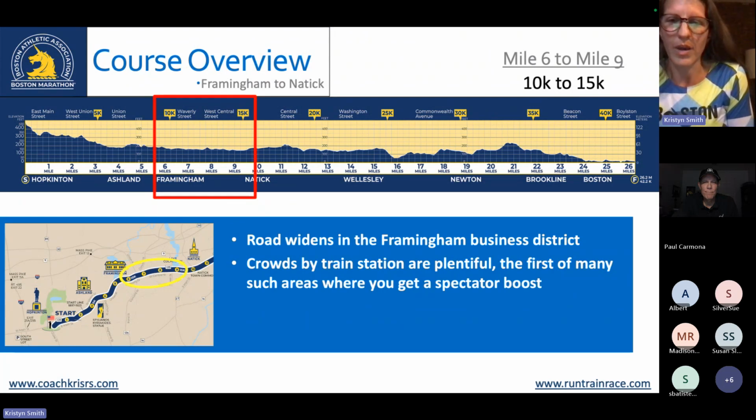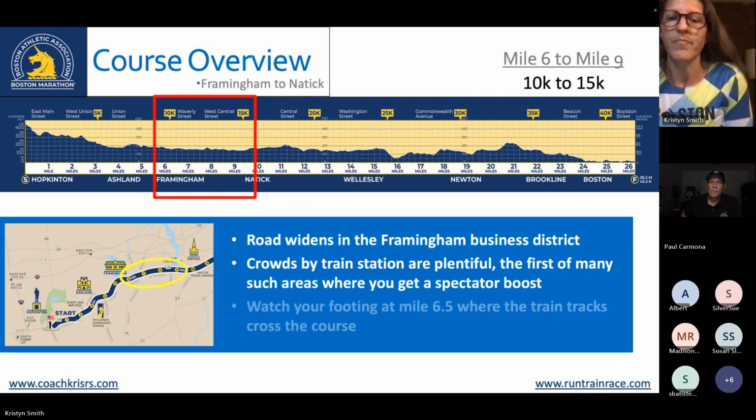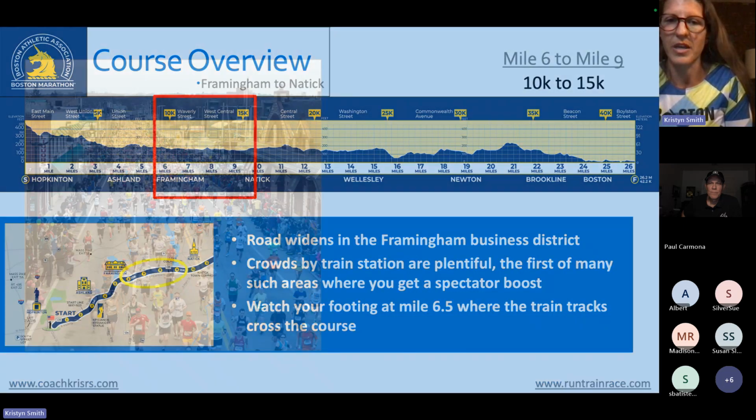You run right by the Framingham train station, which is on the commuter rail line. If you have spectators who want to see you at the beginning of the course, this is a perfect place because it'll let them out right on the course itself. And even if it's not your spectator, you're going to see a lot of spectators in this area because it is so easy to get to. There is a place here where the train tracks cross the course, and you really want to be careful about this. Make sure you pick your feet up and don't go down. This is at mile 6.5. I have a picture of it coming up.